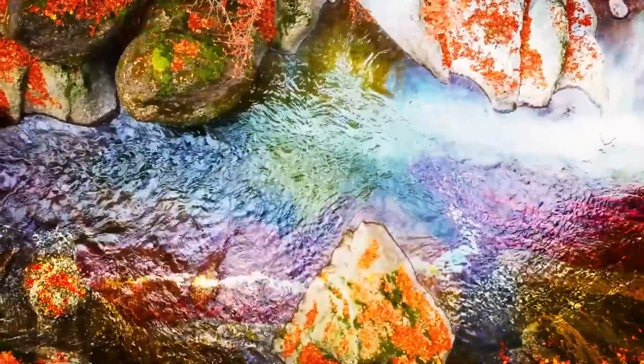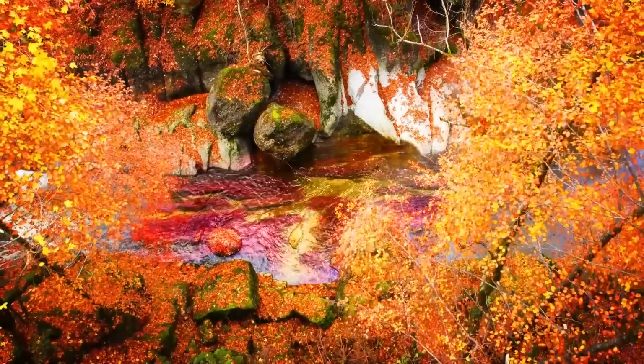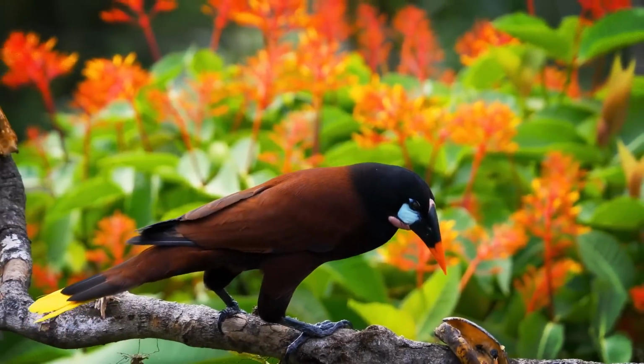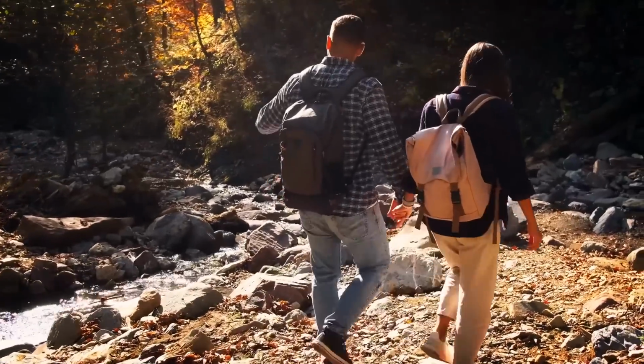So, at some point, the number of tourists who wanted to see it became so huge that scientists got concerned it could be bad for this hotspot of biodiversity. The area is home to rare species of animals, birds, and plants. Now, there are ecotourism trails and strict opening hours for visitors.